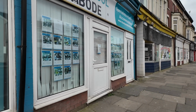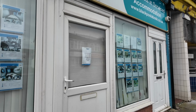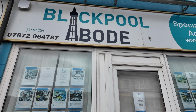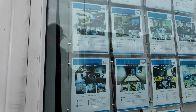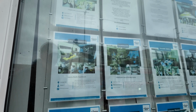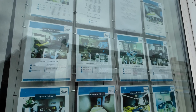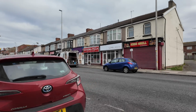We've got some estate agent, Blackpool Abode. It looks like they're just holiday places. Might be to do, I think it's to do with students, is it? Possibly. Yeah, I'm not too sure, but let's have a look over the road.